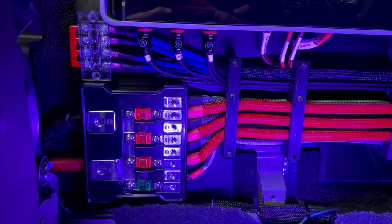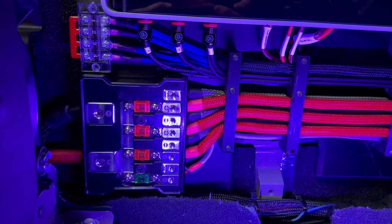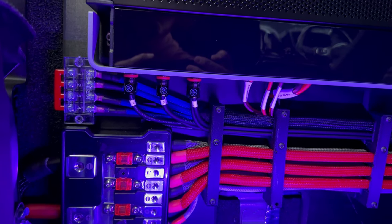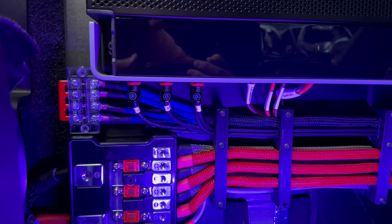You're seeing main distro block, zero gauge input on either side, 3 amps on the top, 125 amp fuses, 15 amp fuse for the DSP on the bottom. That is my remote distribution. So what you're seeing here, that's remote in from the Brax, and then three respective remote outs that go to each of the amps.